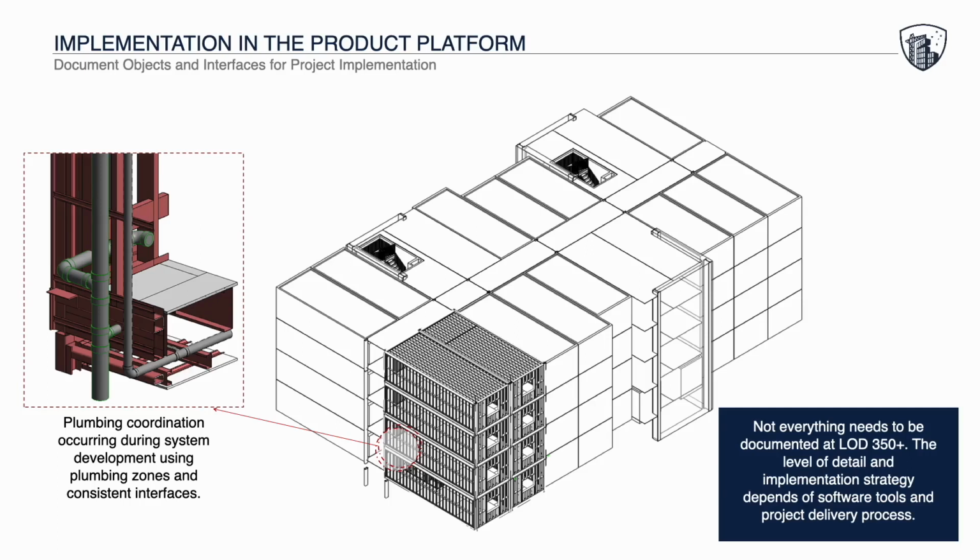Implementation in the product platform. Okay. This is an example of a steel system. This is a warehouse map of our system. It's showing every possible object and interface. It doesn't have to be a real building. In fact, it should not be a real building because nobody would design a building with this small a footprint. But it's showing your lateral system, it's showing where your elevators might be, and it has a zoned area with a higher level of detail, which does not have to be populated across the entire building because we're anticipating what our clashes are going to be already.